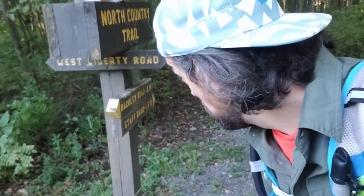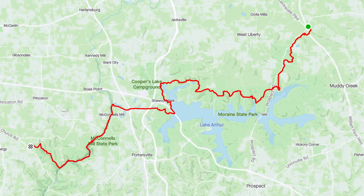3-mile update on the North Country Trail. This is West Liberty Road. I'll show you guys on the map. West Liberty Road is right here. We're gonna cross the road and head up.